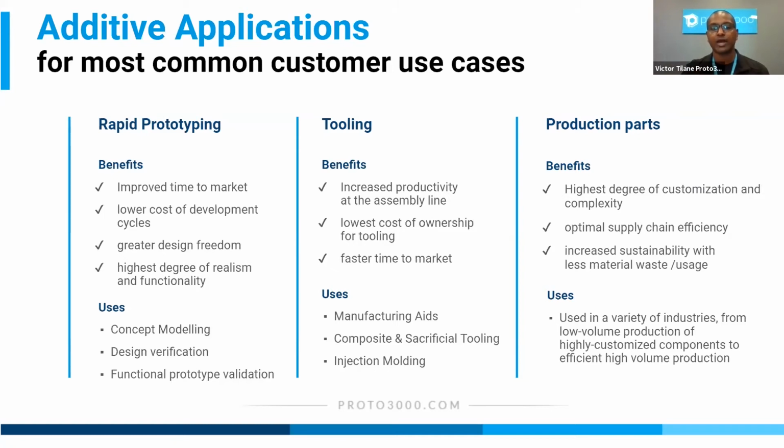And then of course in the middle we have tooling, where customized tooling is a major application in manufacturing, and sometimes on-the-fly designed tools need to be applied and tested right away.